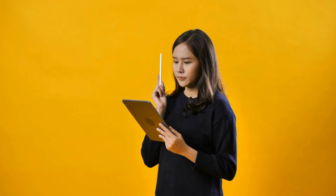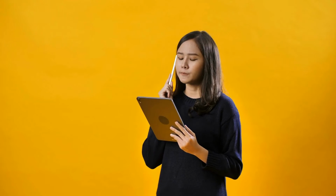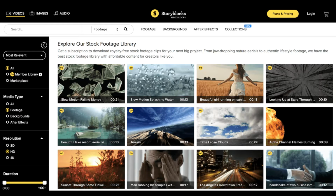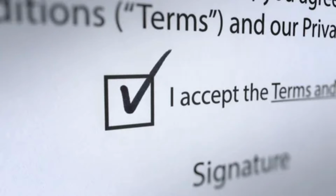When choosing a website for stock videos and stock images, it is important to consider the quality of the videos and images, the price, and the terms of use. Some websites offer only royalty-free videos and images, while others require a license for certain uses. It is important to read the terms of use carefully before downloading any videos or images.